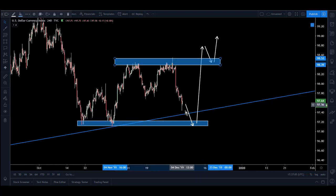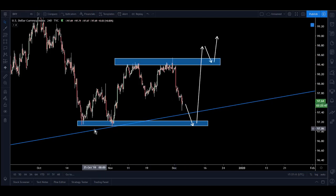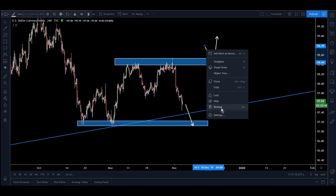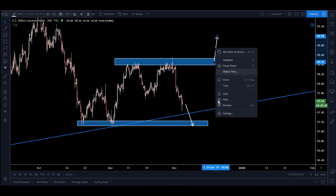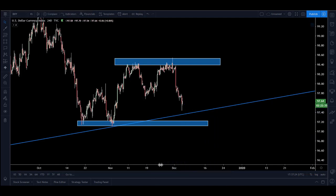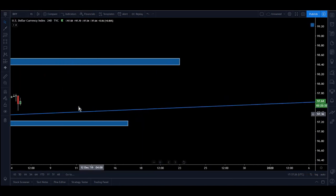So whether it actually does come down to this level, I can't tell you. It's possible, but we could see just coming into this trend line, we could see price move back to the upside from there. Okay, let's just zoom in a little bit. Let's have a look at the candles.